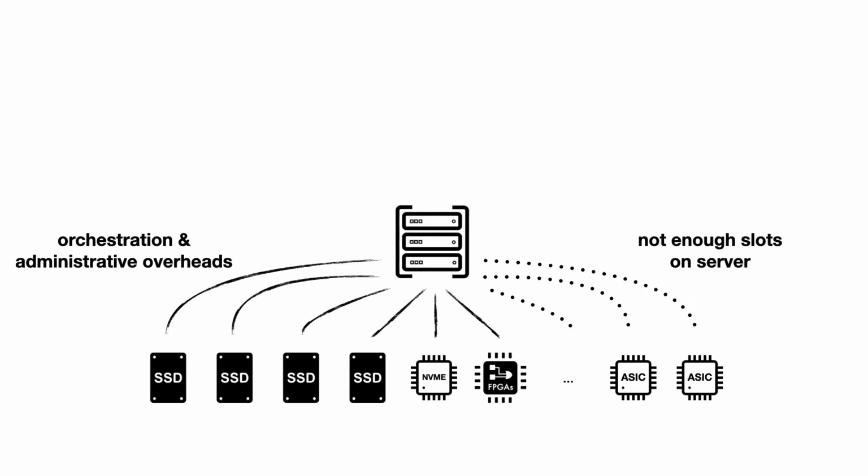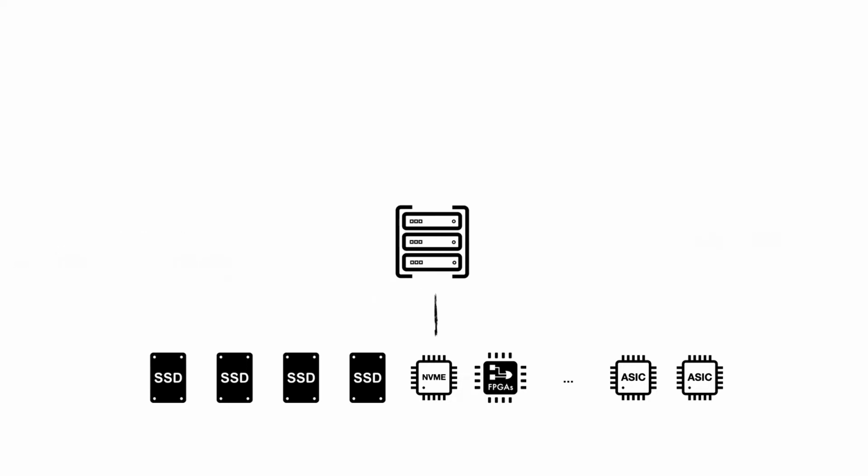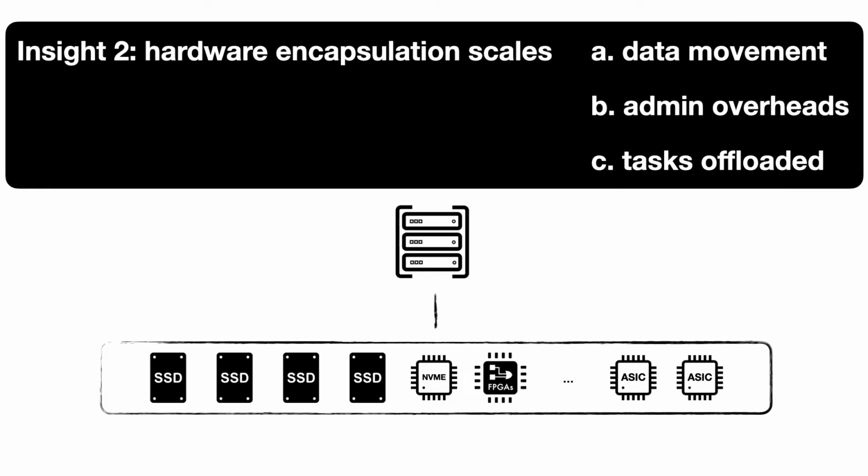Yet we observe that even with more devices like accelerators plugged into a server, orchestration and administration overheads for the system increase. There may also not be enough slots in the server to connect all the devices we need. And so our second insight is that by encapsulating as much functionality as possible within one device, we can better scale data movement, administrative overheads, and the number of tasks offloaded from the CPU.